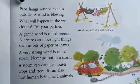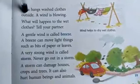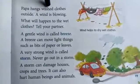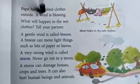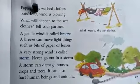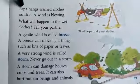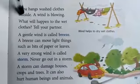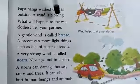You also repeat. Papa hangs washed clothes outside. A wind is blowing. Papa hangs washed clothes outside. A wind is blowing.